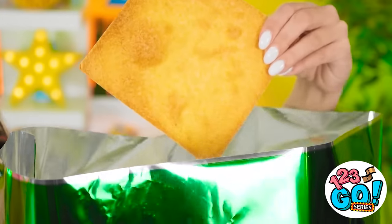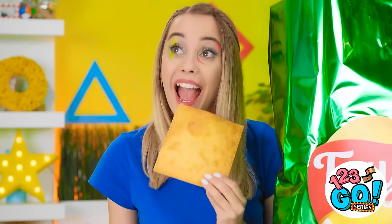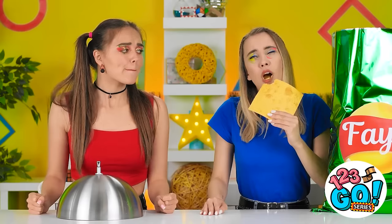Let me pull out a giant chip! Nice! This is a huge chip! I'm gonna take a bite. That sounded crispy! I'm gonna see what I have.